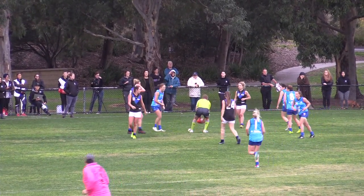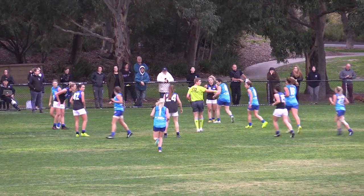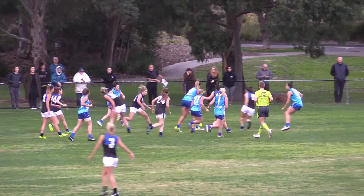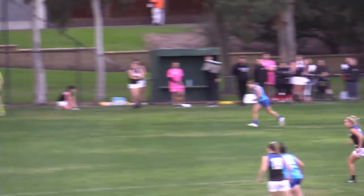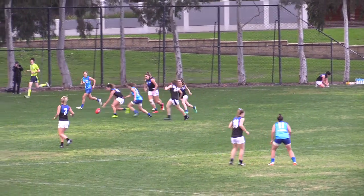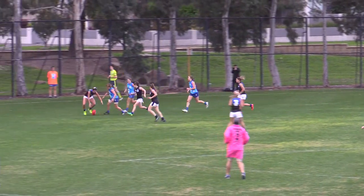Just a great effort there from Bree White, spoiling Lauren Spark. She had to put the full jump on just to reach at the middle of her back, and she was still able to spoil the marking attempt. 10 points the margin, I should say. We are midway through the final quarter. They're not making the ground they need, Western Spurs.